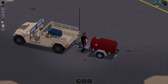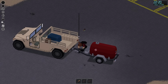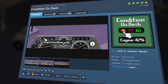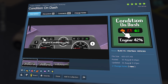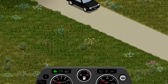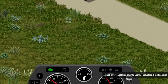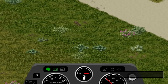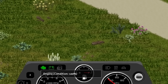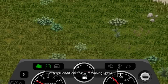Alright, so next up, let's take a look at a couple of quality of life mods specifically focused on vehicles to go with your flashy new animations. First up is Condition on Dash, which is a really small one that adds a very common sense feature to the dashboard in your vehicle. Essentially, when hovering over parts on your dash, you'll now see what condition those parts are in. This means you won't need to get out of the vehicle to check on these things, and most importantly, you'll be able to monitor the condition of your engine so you don't have any unfortunate mishaps out on the road.